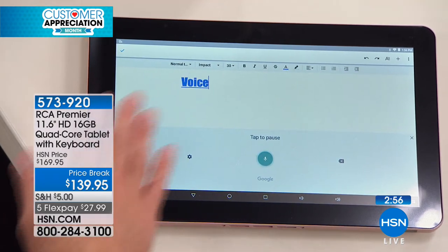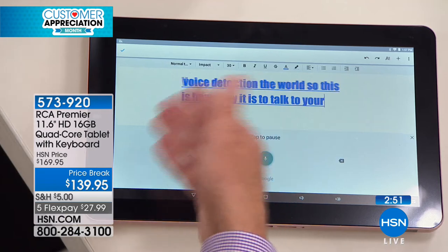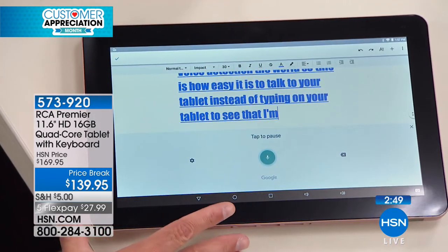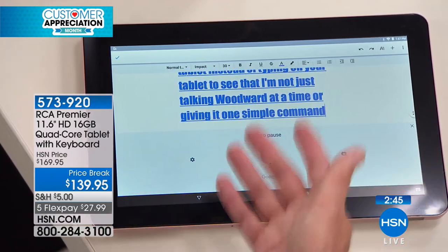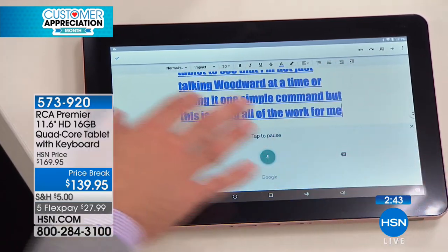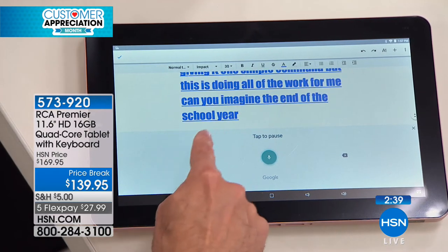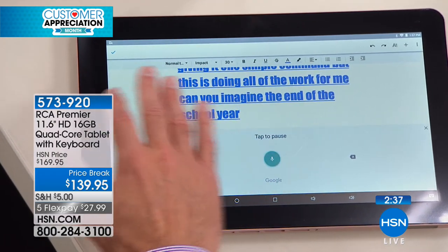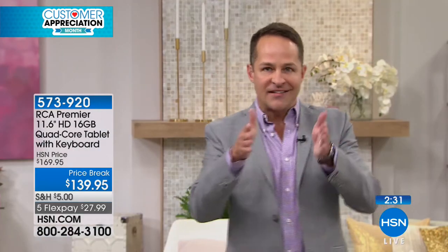So this is how easy it is to talk to your tablet instead of typing on your tablet. You see that I'm not just talking one word at a time or giving it one simple command, but talking in sentences, and this is doing all of the work for me. Can you imagine for your students, as we get towards the end of the school year, the difficult time of the school year, they could press the talk button and all of the lectures in class could be recorded now. So this is a great tool and a great example of how Google goes just a step beyond.